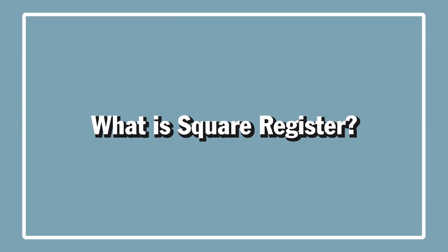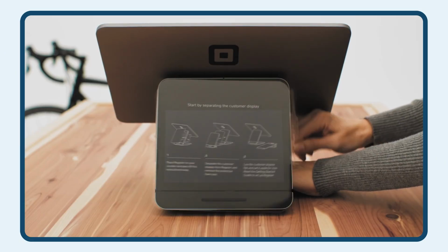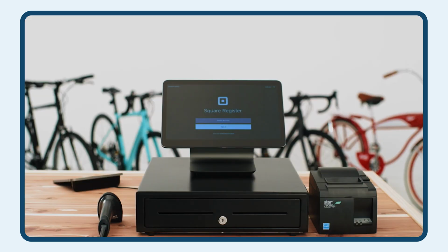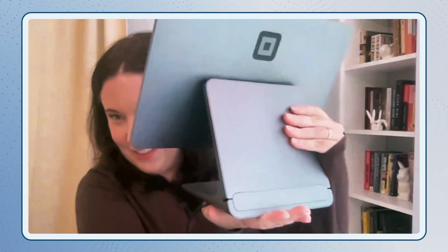So before we get into the tiny details of it, Meaghan, can you please tell us what Square Register is exactly? Yeah, I'd love to. So Square Register is a touchscreen countertop point of sale system that comes with built-in payment processing and a customer-facing display. So just to give you a quick visual, this is what the register looks like. Of course, it's built to be on a countertop. It has a sizable touchscreen display and the 3-in-1 card reader and customer-facing display.